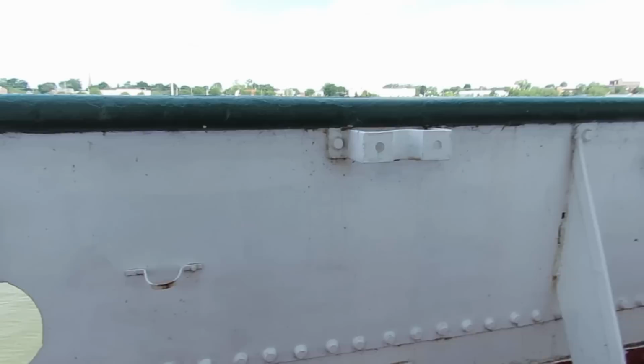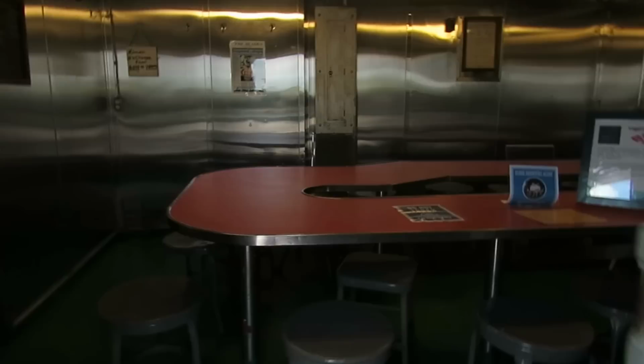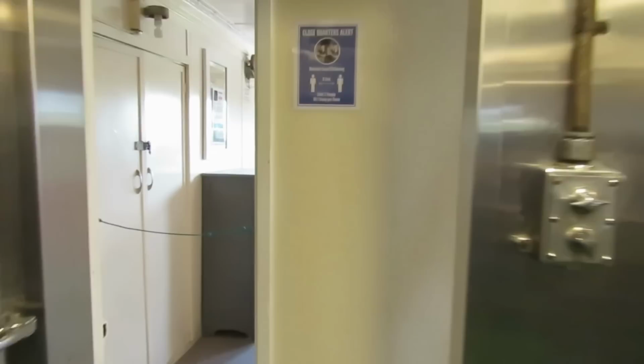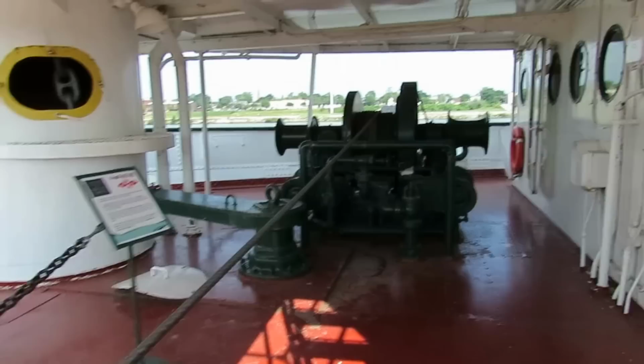Okay, so let's see, I want to make sure I'm not missing something here. I'm going to have to go back this way again. Somewhere I deviated from the proper path. Okay, we already looked in here. Already looked in here. We can't go that way. Okay, so we're just getting back to where we were. Just wanted to make sure.